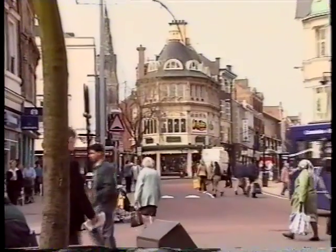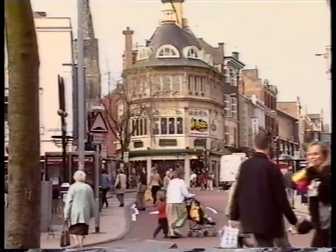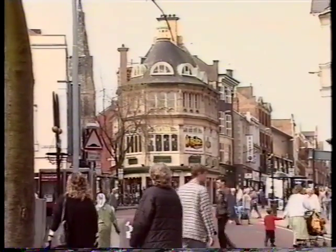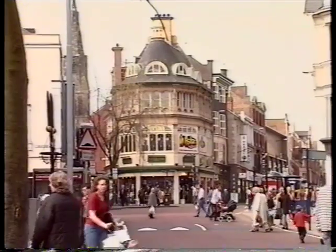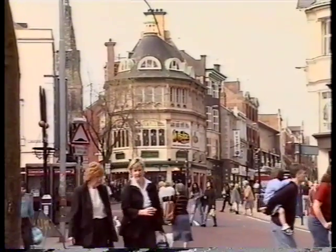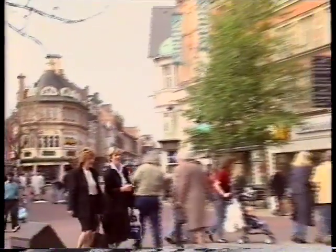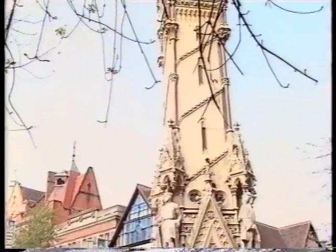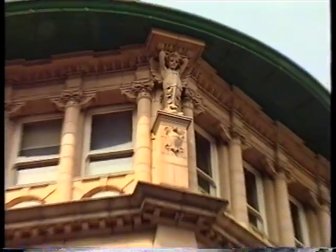And another building I'm looking directly at is called the Irish. Many people know that, where you buy jeans. It wasn't that originally, of course, but it was built in 1898 by the same man that designed the clock tower, Joseph Goddard. And it's one of his last buildings. Very nice decoration around the top, and some little caryatids holding up the roof.